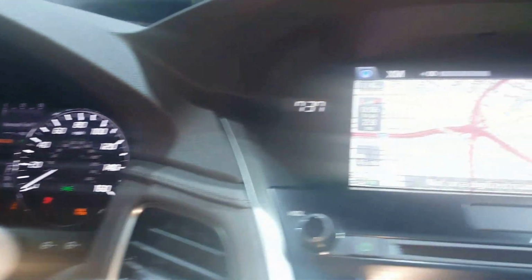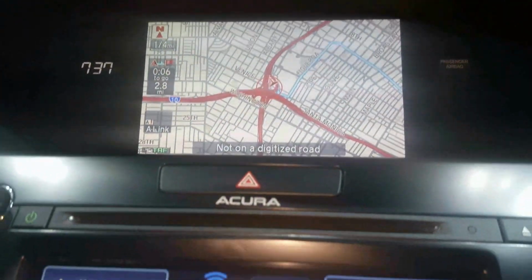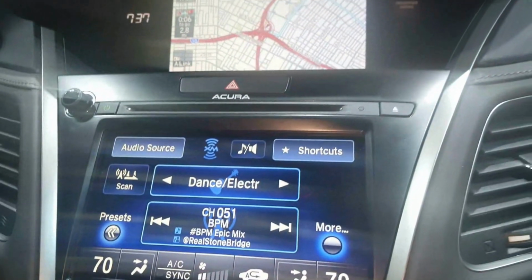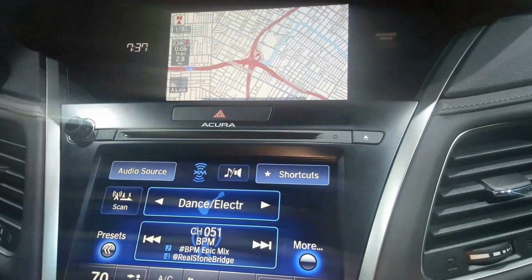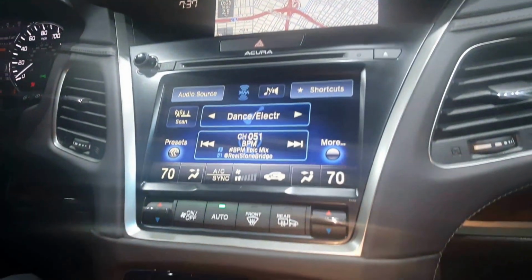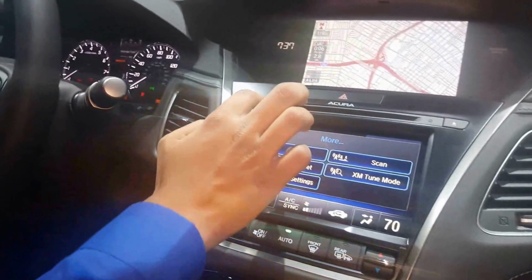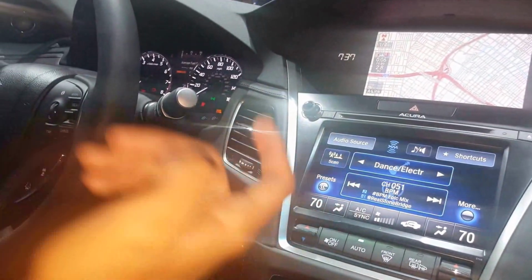Now, looking at the center stack, this is Acura's dual screen layout. This is basically Acura Link. You have a 7-inch touchscreen there and an 8-inch non-touchscreen there. For the 8-inch non-touchscreen, you would use this Acura controller, plus these hard buttons right here. And the nice thing about the touchscreen is that it acknowledges that I touched it, which is a nice feature.